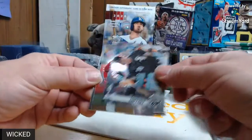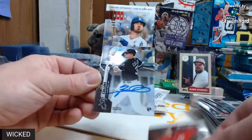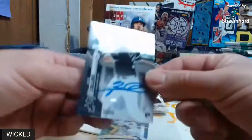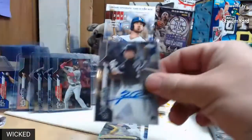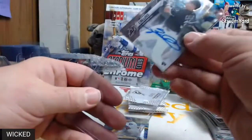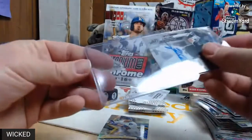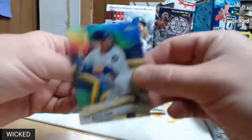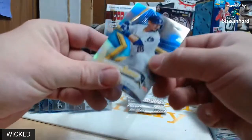We got Zach Collins, rookie. Patrick Corbin. Another autograph, Zach Collins. Brandon Mayberry. We got three autographs out of five hanger boxes, guys. Three autographs out of five hanger boxes and two Roberts. That's badass. Kirsten Herrera.